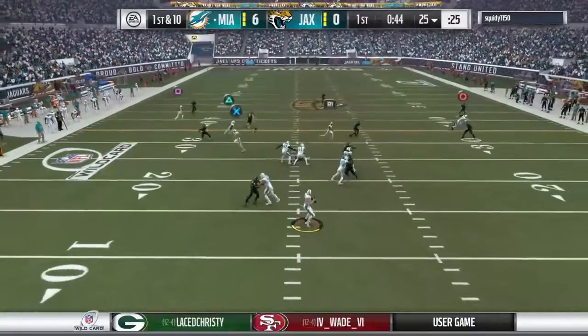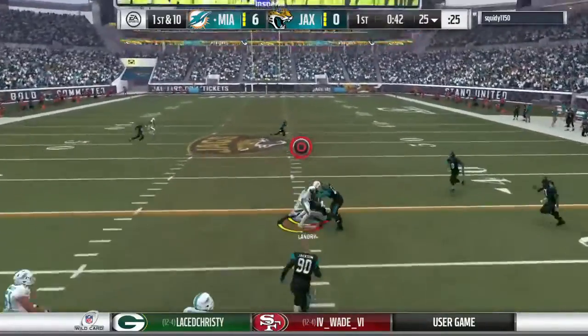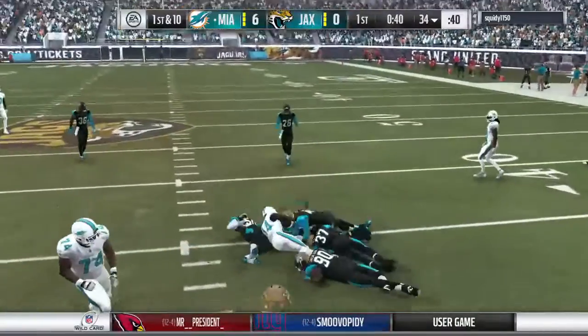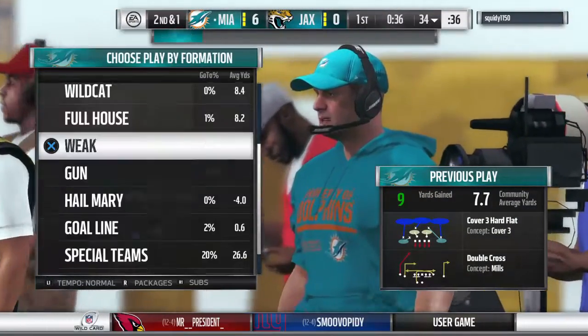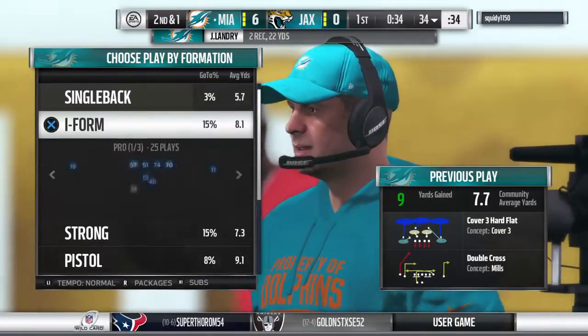They'll come out throwing here on 1st down. Over the middle and into the hands of his receiver, Landry. It's a gain of 9 yards. And it'll be 2nd and about a yard to go for the 1st.